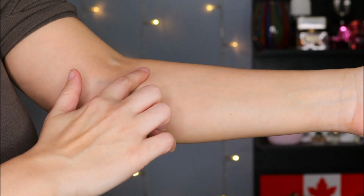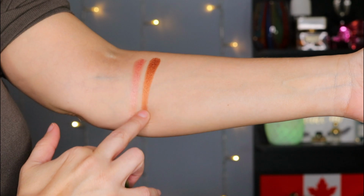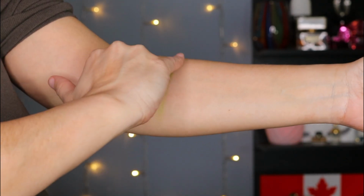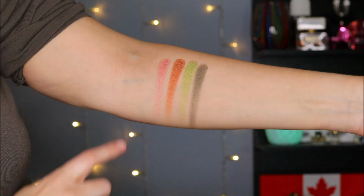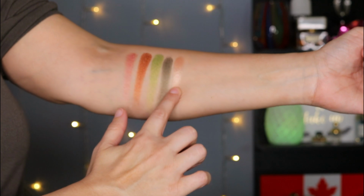Just going to start here. Ooh, she's pretty. We're going to try to fit all 16 on my arm, and make sure that my arm stays in focus. So this is the top row of the palette. All right, and now going in with the second row of the palette.